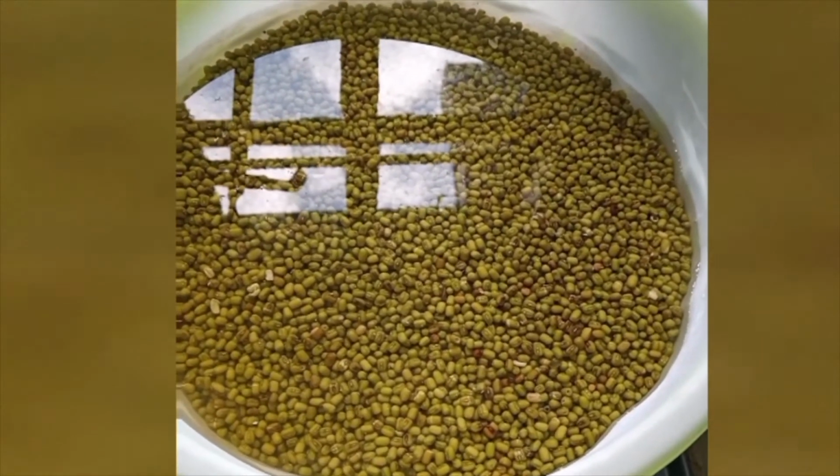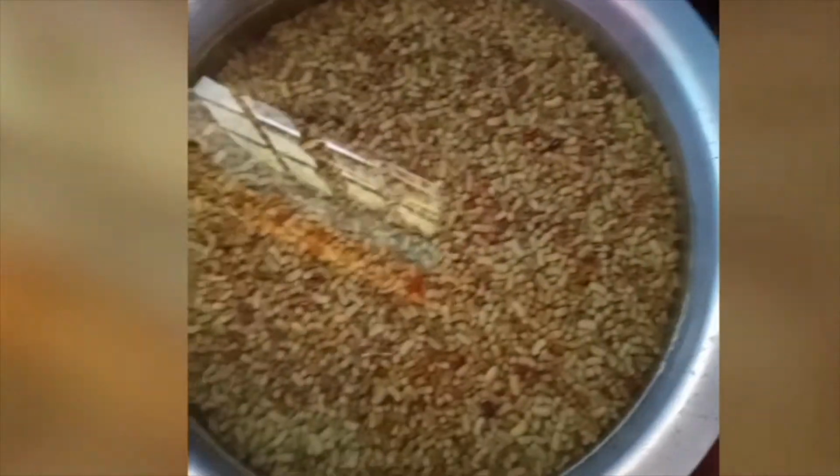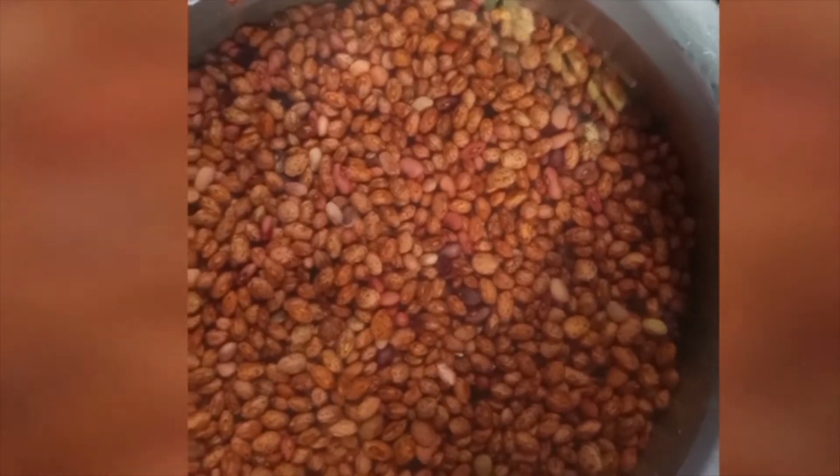Now, these are some of the grains I soaked overnight. There's ndengu right there. This is the one we call special ndengu. Ndengu is green grams. That's the lentils or kamande, and these are the beans.